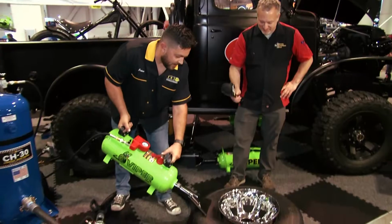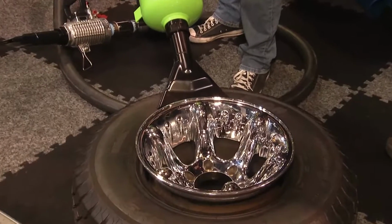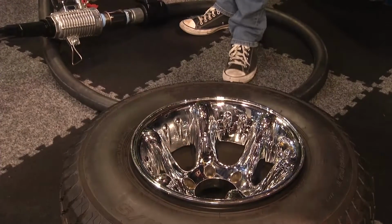Well, we got to see how it works. Let's take a look. Place it right on the edge of the tire right there. 3, 2, 1. Holy moly. That thing packs a wallop. It does. I get a feeling this model does too.